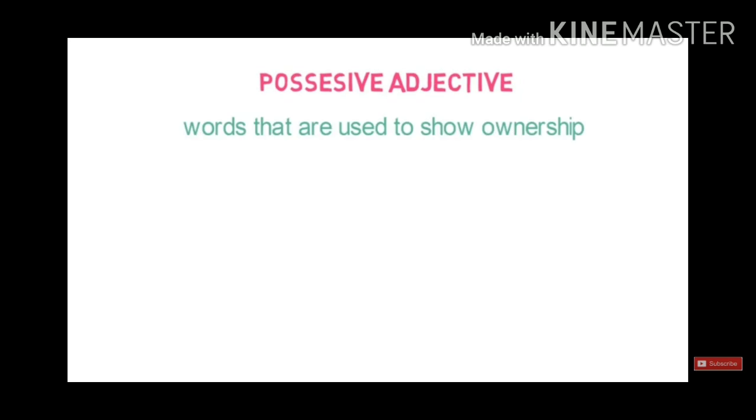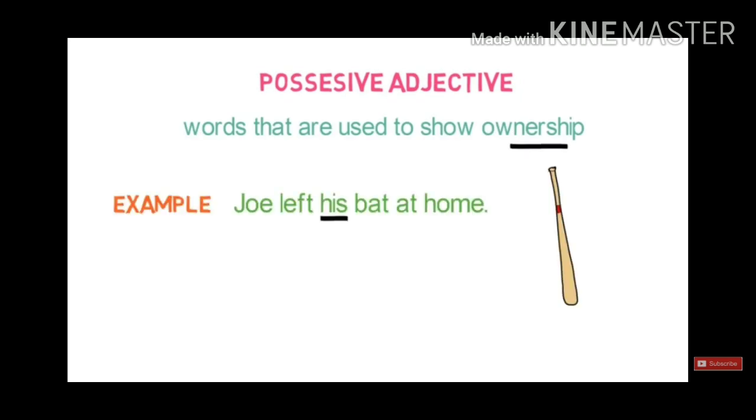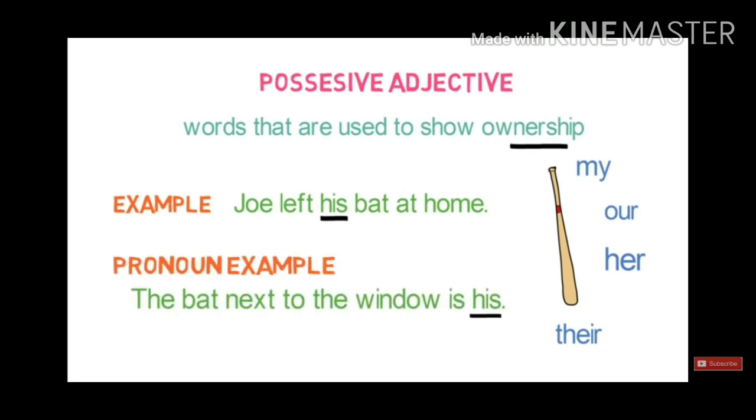Next one, possessive adjective. Possessive adjectives are the words that are used to show the ownership. Zoe left his bat at home. Here, his is a possessive adjective because just after the adjective you find bat, which is a noun. Got that? This is the simple way to identify the adjective. If I ask whose bat, you may say my bat, our bat, her bat, their bat. All these are possessive adjectives.